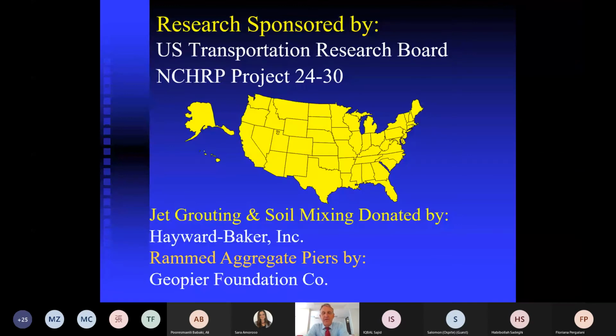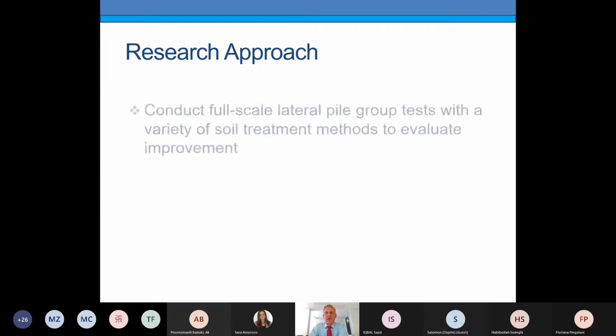We received funding to do this study on ground improvement around piles from the U.S. Transportation Research Board, and we also had support from ground improvement contractors Hayward Baker, which is now Keller, for jet grouting and soil mixing, and rammed aggregate piers from GeoPier Foundation Company. Our test site is located in Salt Lake City, Utah.